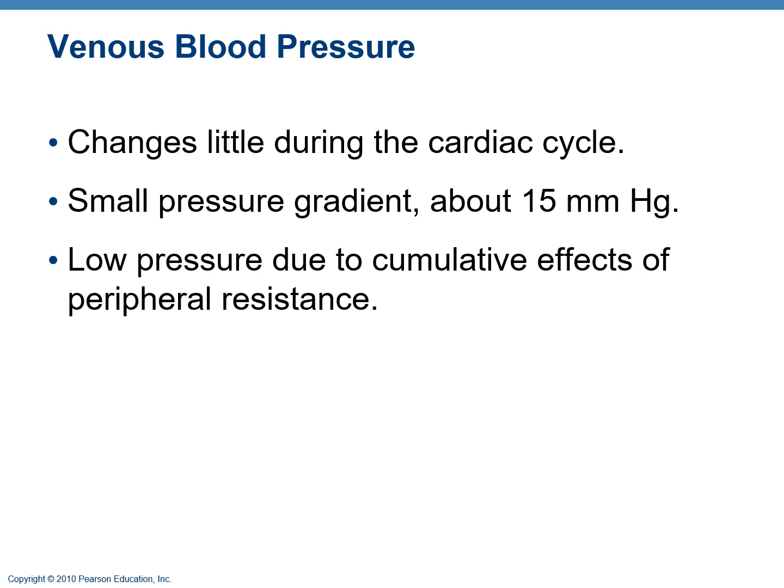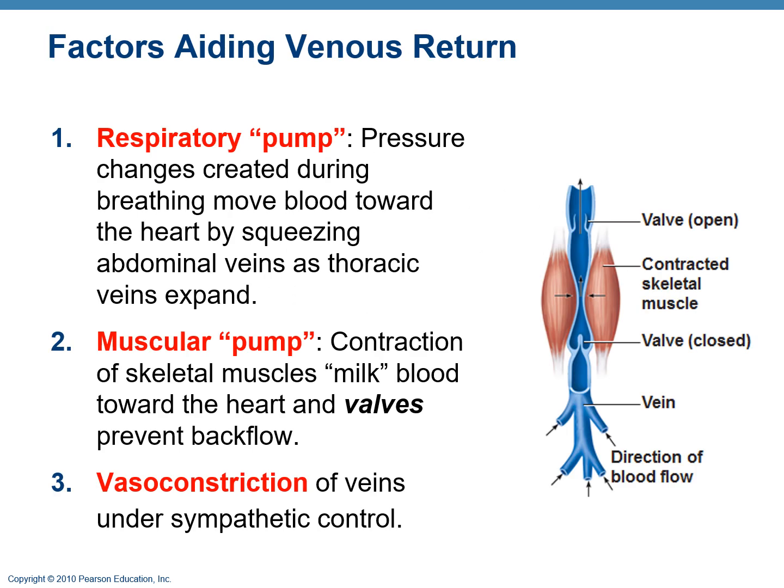Venous blood pressure changes very little during the cardiac cycle. There's a small pressure gradient, only about 15 millimeters of mercury throughout it, and the low pressure is due to the cumulative effects of peripheral resistance. So if we don't have that same amount of pressure in the veins, then how do we get venous blood back to the heart? Three major factors: the respiratory pump, which is the pressure changes that are created just during breathing, which move the blood towards the heart by squeezing the abdominal veins as the thoracic veins expand.